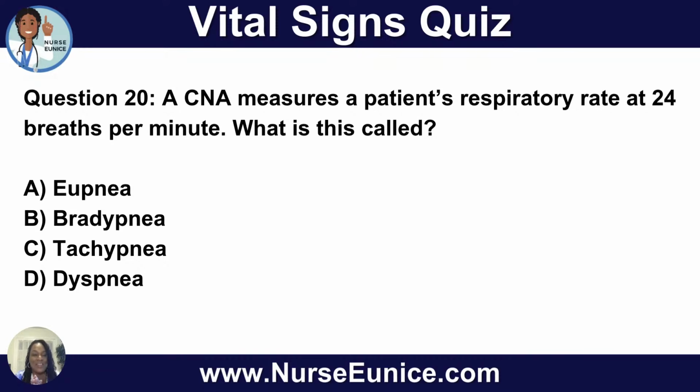All right, so question number 20. A CNA measures a patient's respiratory rate at 24 breaths per minute. What is this called? Is it eupnea? Is it bradypnea? Is it tachypnea? Or is it dyspnea?